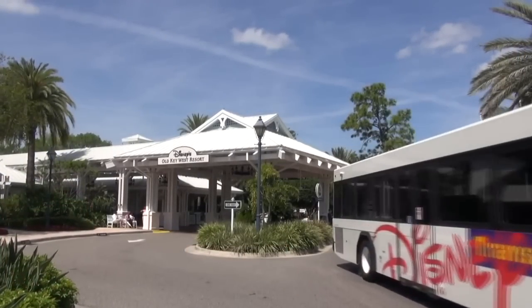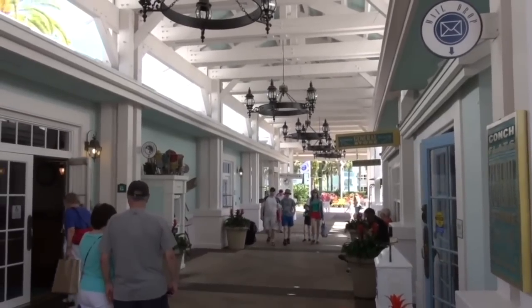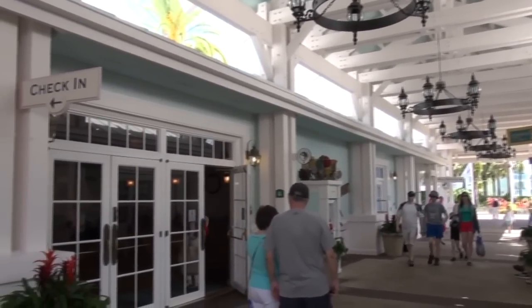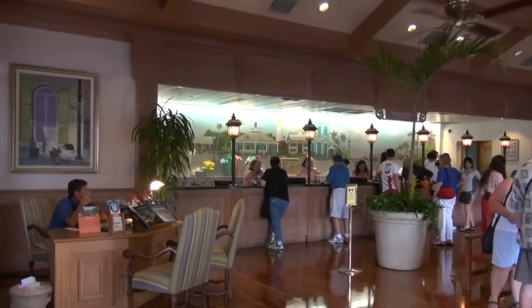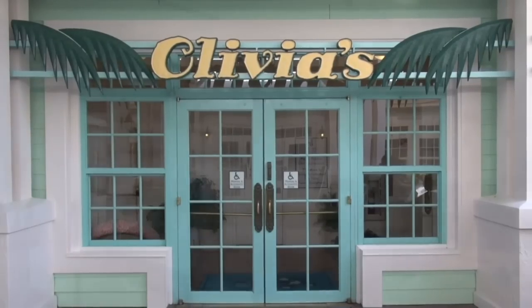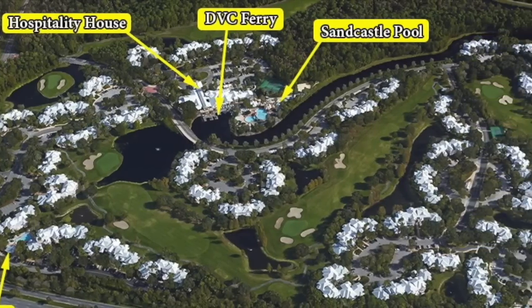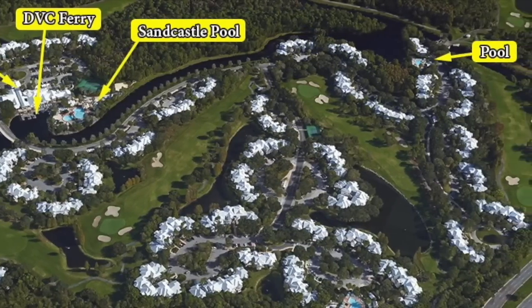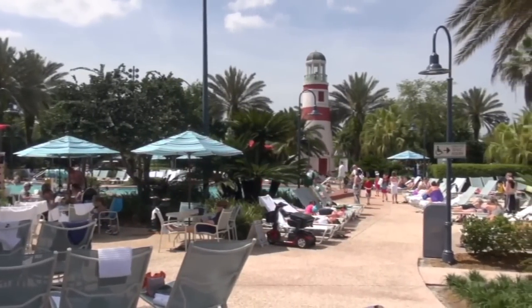This was the first DVC resort, opening in 1991, and offers rooms with kitchen and laundry facilities. As it is a DVC resort, it doesn't have a lot of dining options, but Olivia's famous chicken is certainly a treat. It is a big resort, so you could end up doing a lot of walking, and I feel the theming is a little lackluster compared to some of the other resorts.